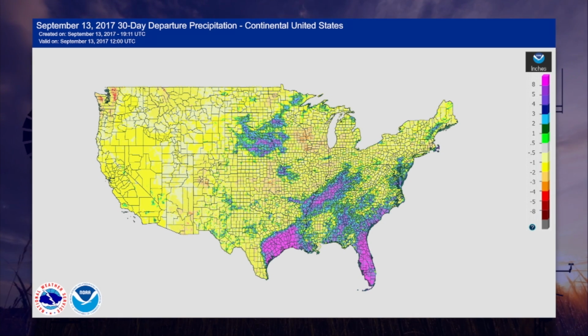We're just now entering our secondary rainy season of the fall. Hopefully it'll start to pick up here as we get later into September and especially into October.